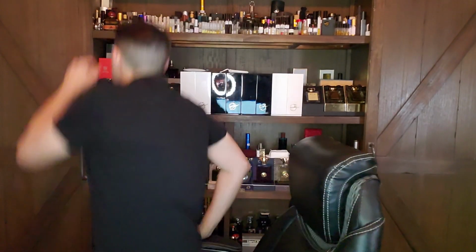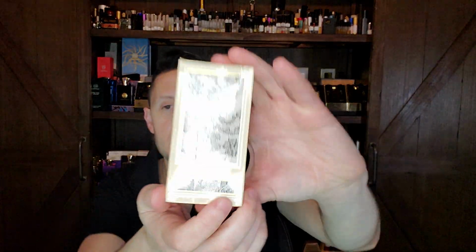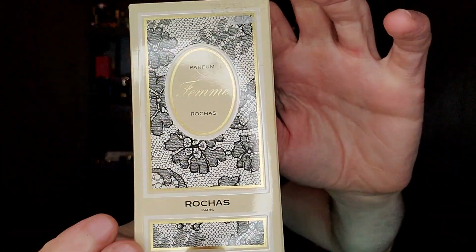But the Intense for me comes third in the list of Dior Homme fragrances at number 13. Number 12, any version of Rochas Femme. I'm just going to grab this one because it's closest to me, but this is the Pure Parfum, Rochas Femme Pure Parfum. The Parfum de Toilette, which I have, I like just as much.